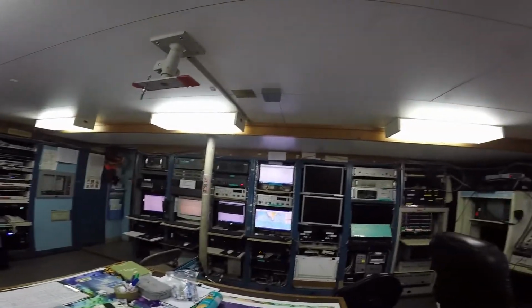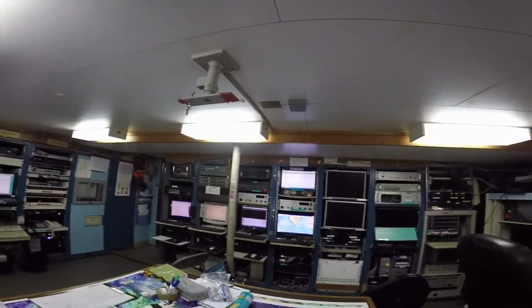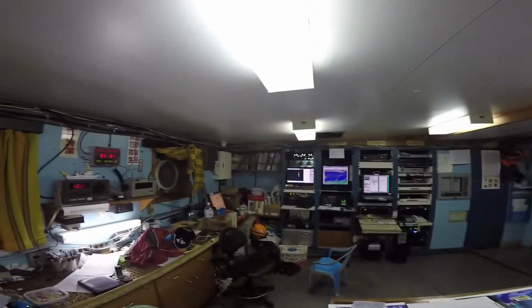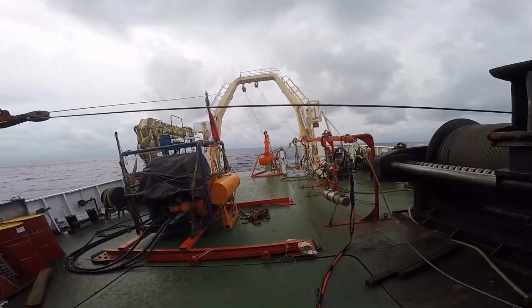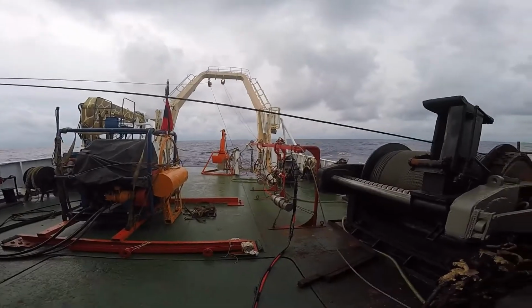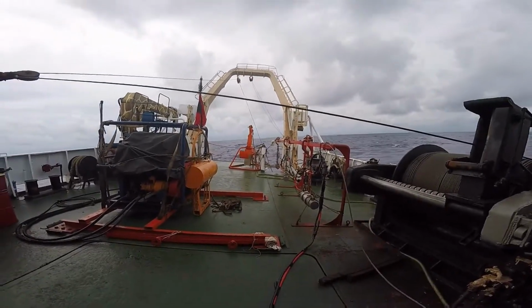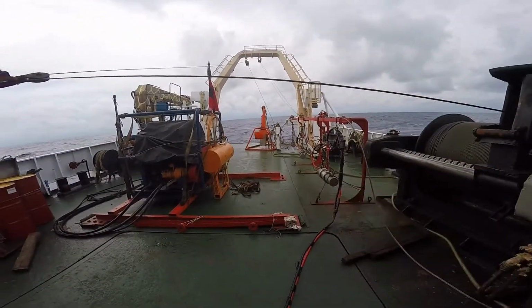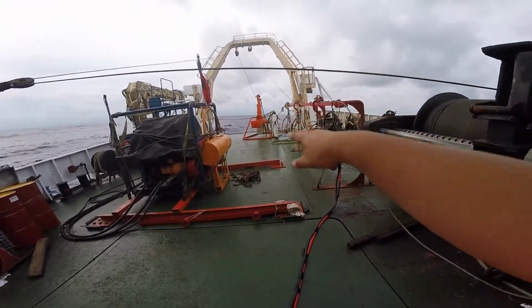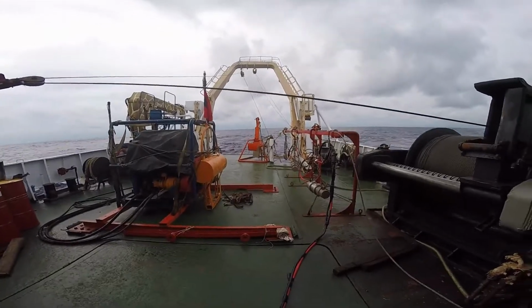Currently we are heading to the east at the southern part of Taiwan, and we will arrive at the G3 site in about another 1 hour. The crew has finished preparing the grab core for the next site. Here we are just going to grab the sample instead of using the box core, the instrument that we used on the previous sites.